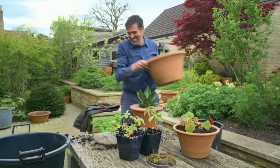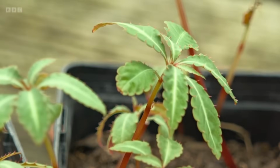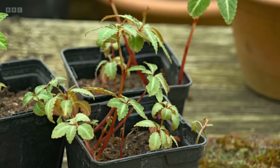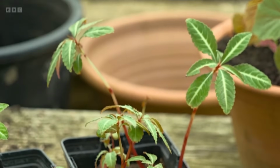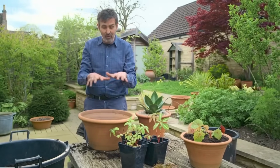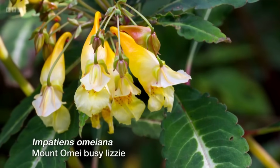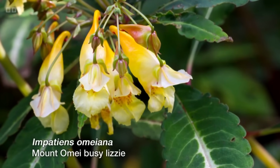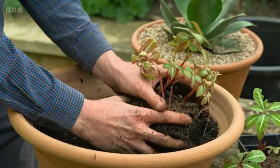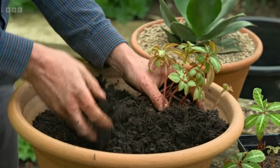Now we're off to China. I saw this plant and it just caught my eye. That is called Impatiens omiana. Look at the stem colour, and you've got that lovely pale lime right down the centre of that leaf. So clumps up, probably to about 40, 50 centimetres, and flowers later on in the year. What you don't want to do is disturb those roots too much. It will take cold conditions down to -15, but that's fine if it's really, really dry.